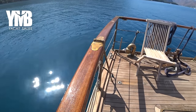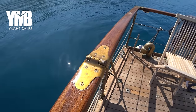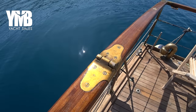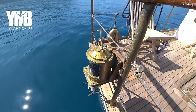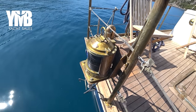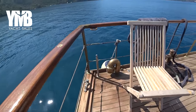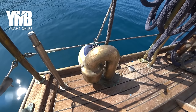But before that, I just want to show you a little bit more of this brass elements, which are, in my opinion, very genuine and beautiful. This is one of them. And also the stern light is the original, as well as some tank ventilation pipes like this one.